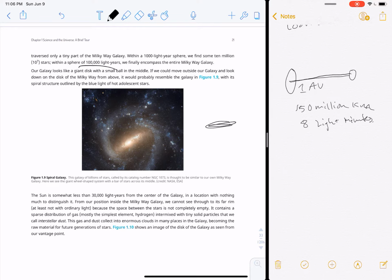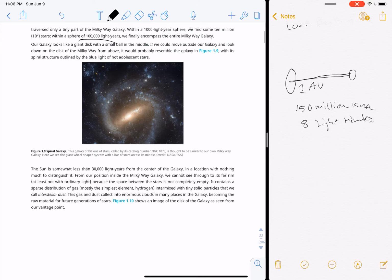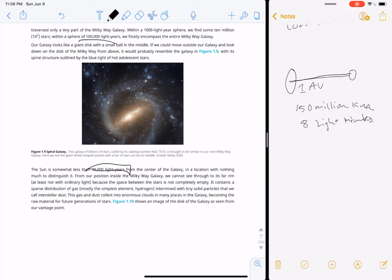Our galaxy, we like to think of it as this pizza-shaped thing, but it's actually this sphere of stuff. And that sphere is about 100,000 light years across. So it's huge. We're about 30,000 light years from the center of the galaxy. So if that is our galaxy, we're about halfway out from the center.